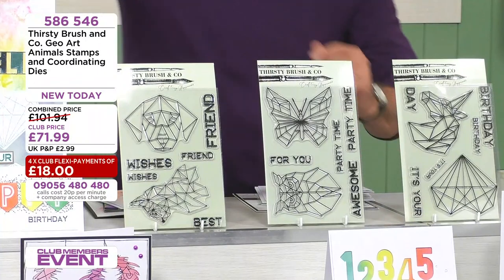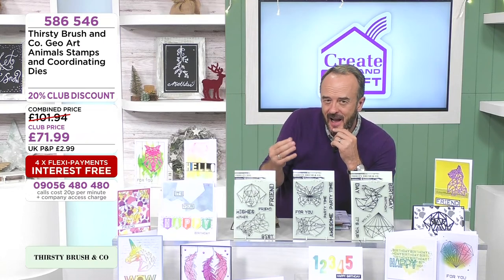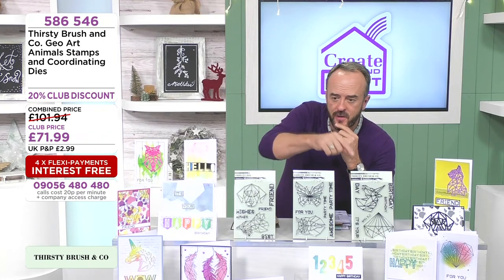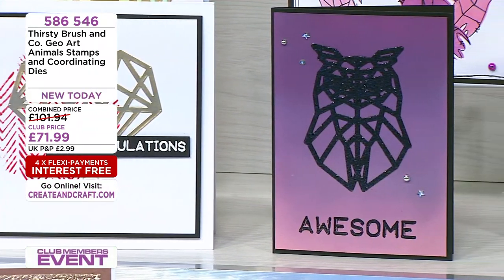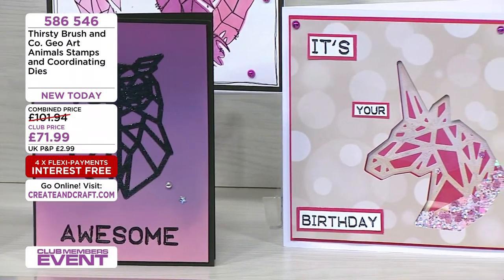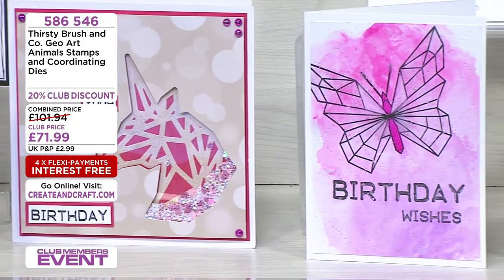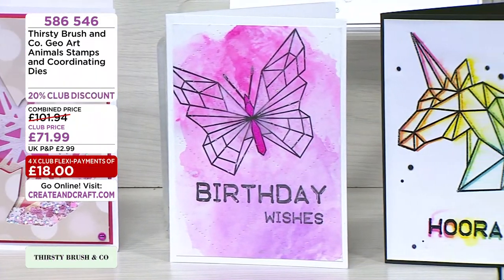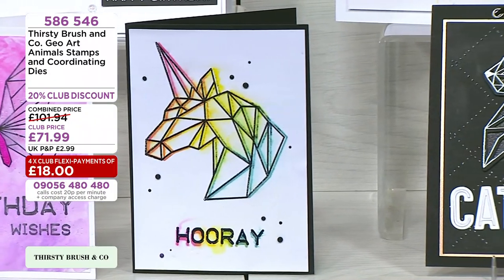If you have a look at some of the samples that we've actually got in the studio, you can just see how beautifully eclectic you've actually got here. Now, you've got the stamps up here, and then you've also got the dies as well. I'll flip them around in a moment. But you can see you are getting, for $71.99, which is a double discount, so much creativity. You have the unicorn. You have the fabulous butterfly. You have the wonderful unicorn as well. There's a heart in there. There's an owl. There's a cat in there.